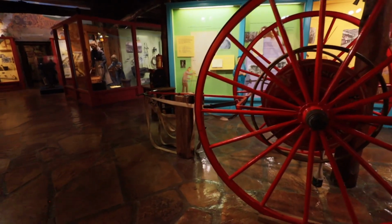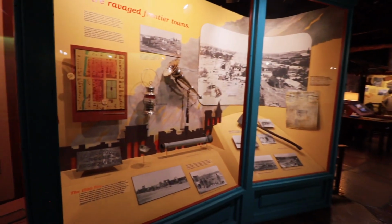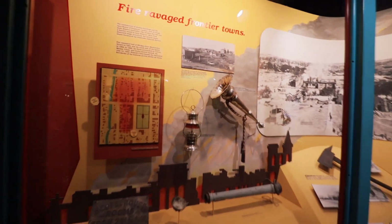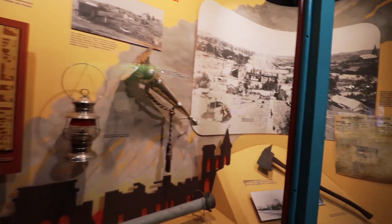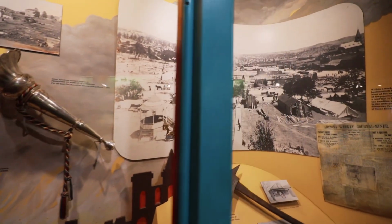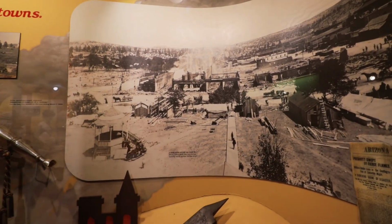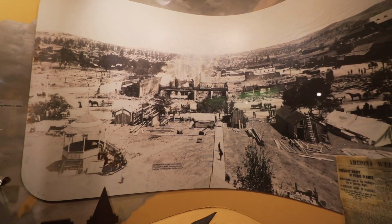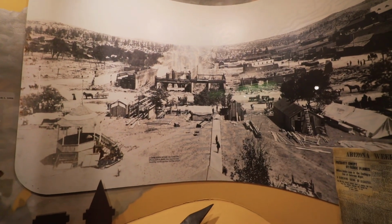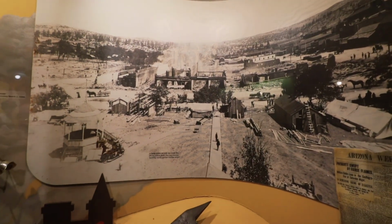Now, of course, we've seen a fire wheel before where it hauls around the hose and it would be connected to either a person pulling it or a horse. But right across from this, we actually learned that here in Prescott, they really needed these because fire ravaged many frontier towns, including Prescott. And here we find a picture of just the kind of devastation that actually occurred right here in this community as a result of some of these fires. Now, at one point, they also stopped implementing rules that allowed for structures to be built of wood because of this devastation. So only fireproof structures could be built, and that meant brick.